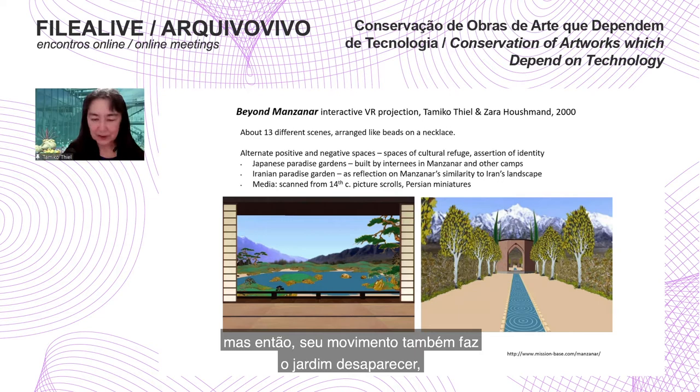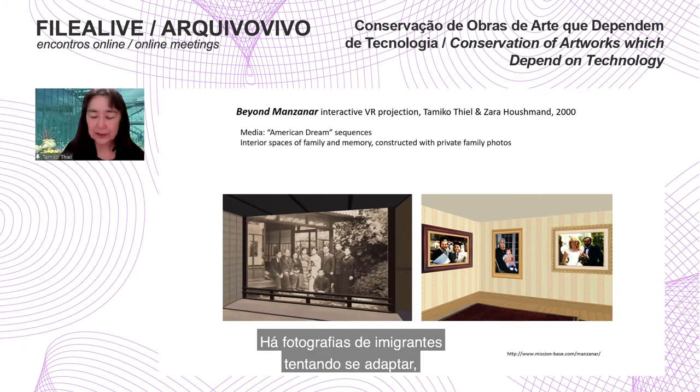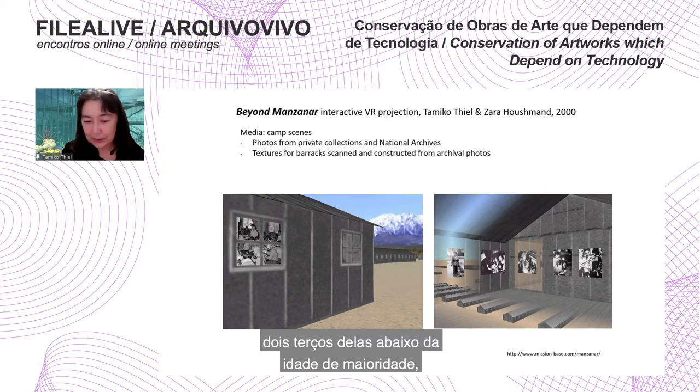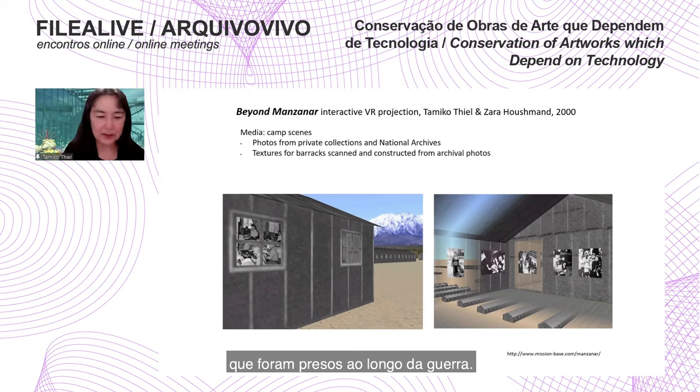There are photographs of immigrants trying to adapt, trying to assimilate, trying to be good Americans, and then of course images of the incarceration where these people, two-thirds of whom were below the age of majority and were native-born American citizens, were imprisoned during the course of the war.